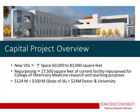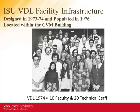It's a very large capital project, about a $124 million project, and a big undertaking for the state of Iowa and Iowa State University. In fact, as a standalone project, it's the largest non-athletic facility project in Iowa State's history. So no short undertaking. This picture probably represents the best depiction of why we need a new lab. This is what the VDL looked like in 1974 when the folks moved into the lab, with a team of about 10 faculty and about 20 staff.